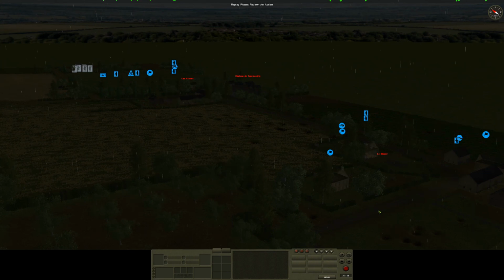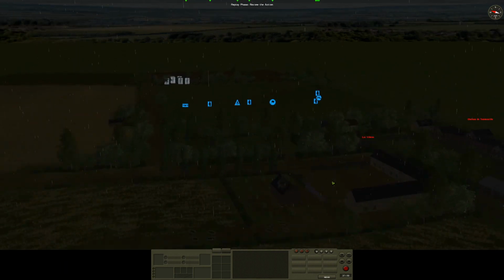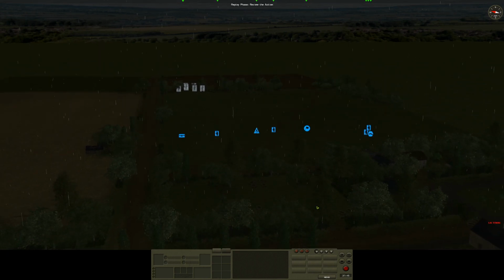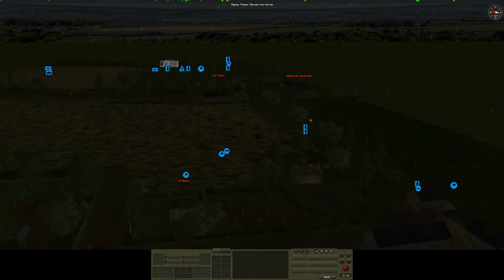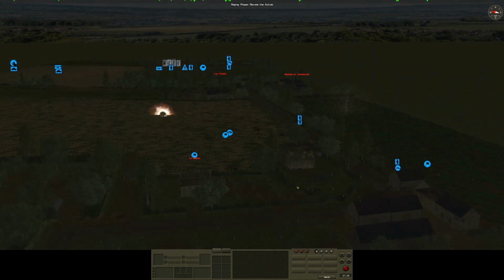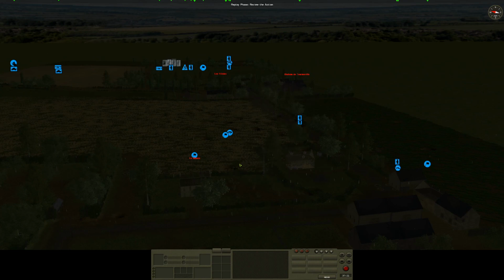So this is where I'm expecting round 2 from the Nebelwerfers. Assuming that's what they were. I think that's what they were. Can't remember if the briefing specified or not. Oh, there we go. Nice.